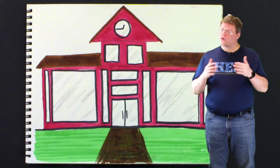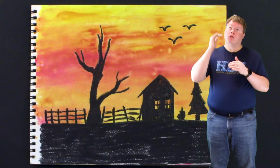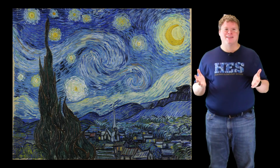Also, all the different places that we've drawn so far have been pretty much down to earth. We did look up to the sky a little bit in our silhouette sunset drawing lesson a couple weeks back, but even that drawing project was more about what was on the ground. Today, we'll make the sky the main event.